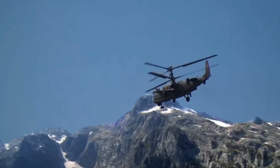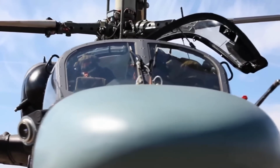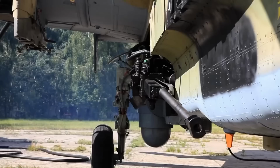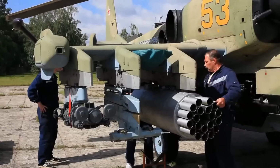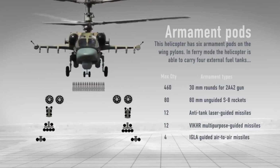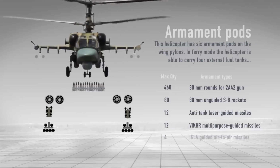The helicopter's electro-optical countermeasure system is designed to protect it from engagement by surface-to-air missile SAM systems, including MANPADS and anti-aircraft artillery systems, by detecting the threats and using countermeasures against attacking weapons. The helicopter is equipped with powerful modern weapons: a movable 30mm 2A42 cannon with 460 rounds, S-8KOM unguided rockets with heat fragmentation warheads, up to 80, Vikhr and Attack-type air-to-surface missiles, up to 12 of which can be installed on board the Ka-52 helicopter, and Igla-S air-to-air guided missiles, up to 4.